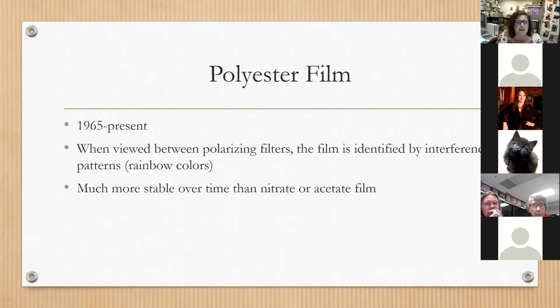Polyester film is our saving grace. They are most present from about 1965 until present. When viewed under polarizing filters, the film is identified by a kind of rainbow pattern of colors. They are much, much more stable than nitrate or acetate films and much, much easier to care for.